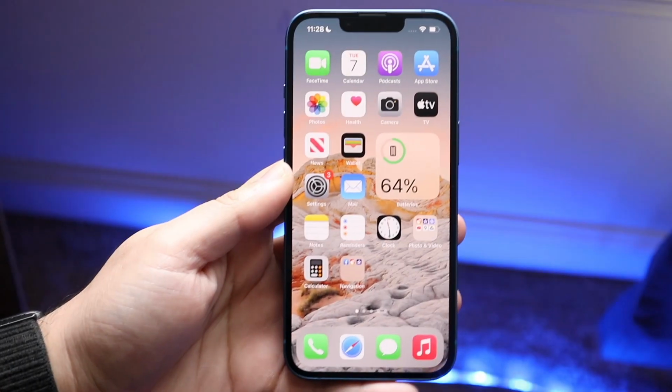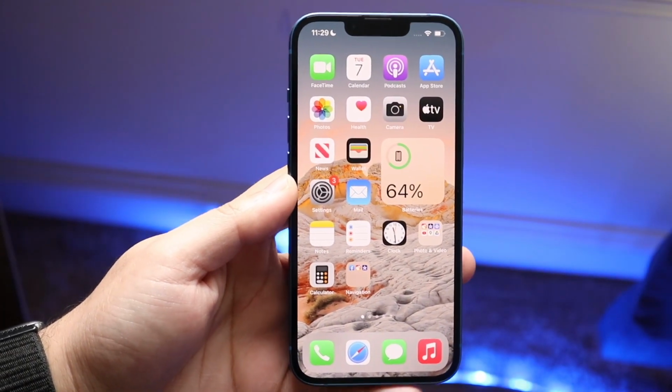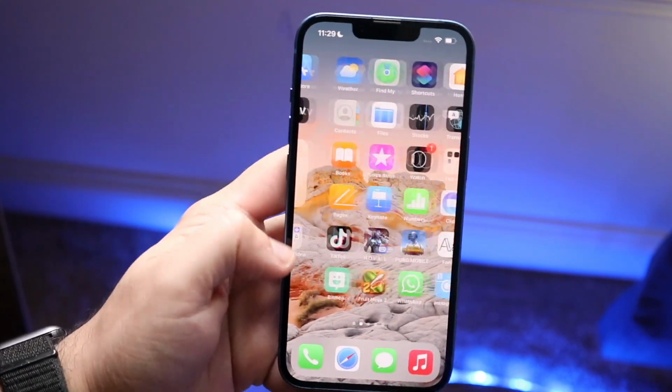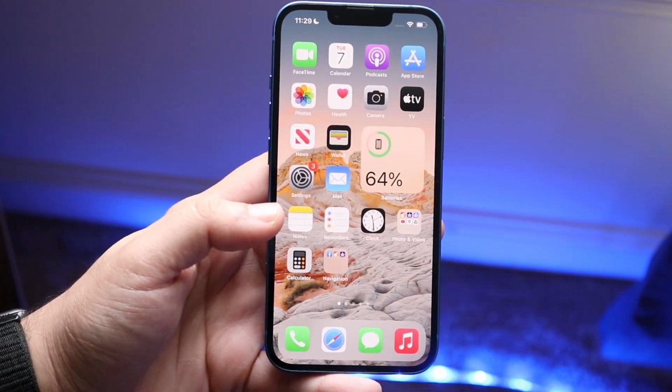Welcome back, everyone. You may be having some issues with your iPhone where for some reason it just keeps randomly restarting. Sometimes you boot it up and you're working fine with it, but the iPhone will randomly reboot. Now, this can happen for a couple different reasons.